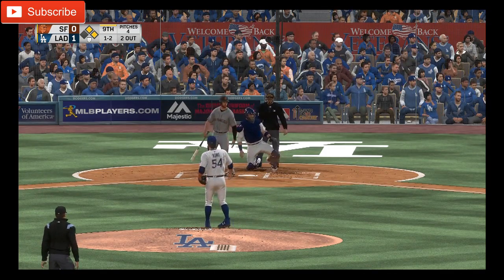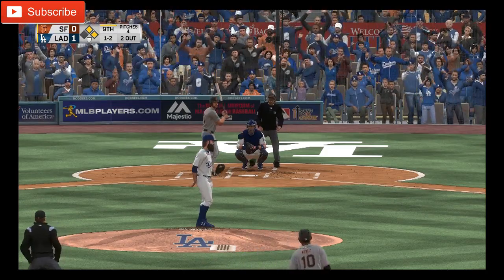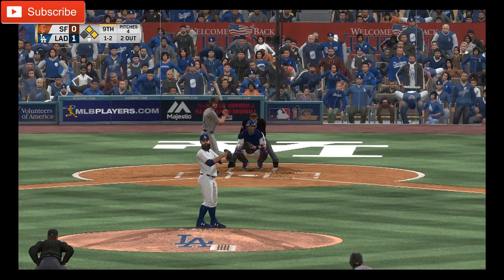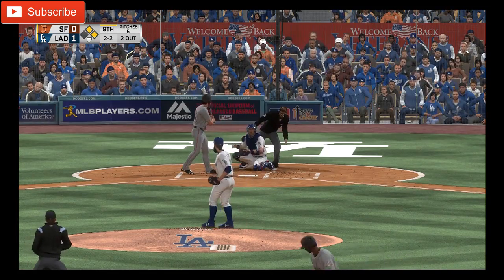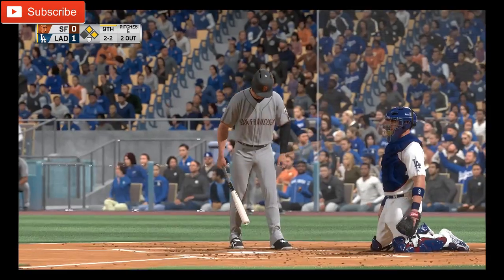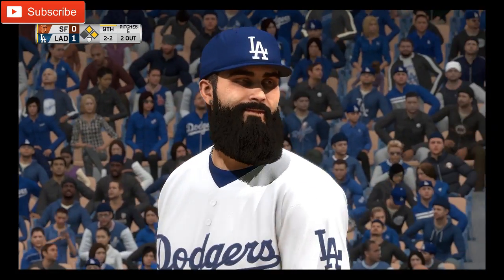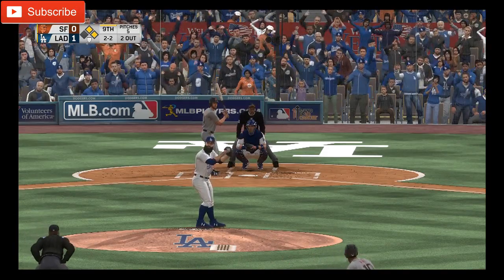Here it comes. And he gets a piece of it here, but it's chopped foul. And he'll try to entice him with the changeup here, but it dips below the knees. It's 2-2. Well, you don't want to get caught looking for the final out. That's a tough pitch to lay off. Impressive that he did. Big spot. 2 out, possible tying and go-ahead runs on base.